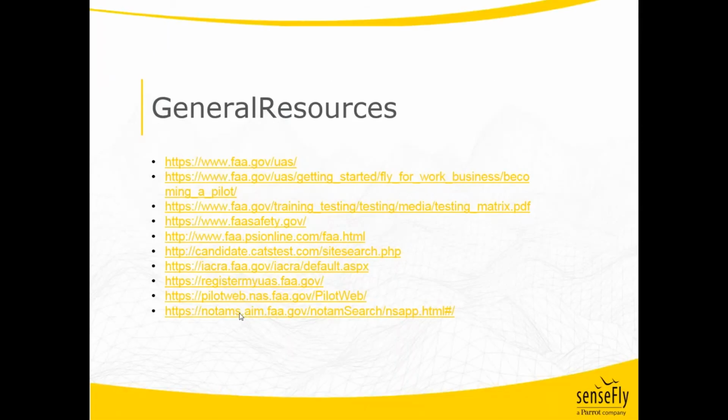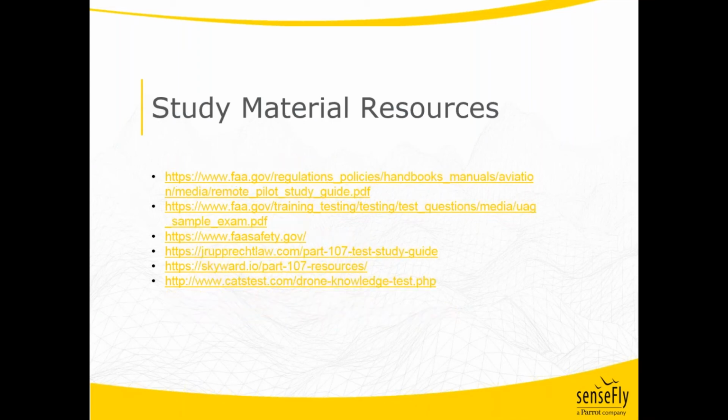All right, a couple of slides of a few resources here, and I'll pause on this so that when anybody's referencing the recording later on, they can check them out. Google's a great tool, obviously, to just type something in as a general search, and a lot of these will pop up, especially the FAA sites. And for study material resources, the FAA is an excellent place to start, and it's even an excellent place to finish, depending on how much time you have to dedicate and how you feel the resources meet your needs. There are a couple that I mentioned earlier, Skyward and J. Rupprecht Law, that have great study test guides for free and great resources. Both of them point a lot back to the FAA.gov site. FAA has done a good job of setting that up.